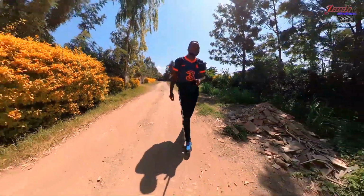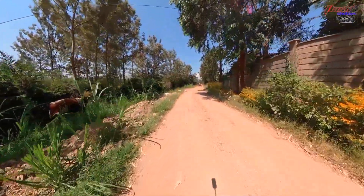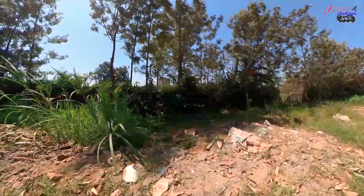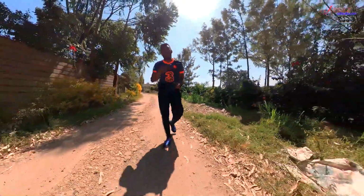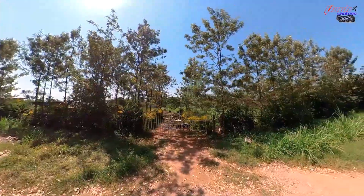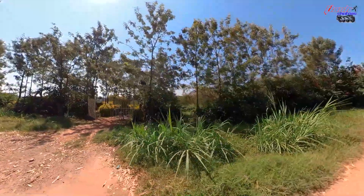This area is something very nice, very cool. You can even see cows. It's a nice place to raise a family, like an ideal place to stay, if you may ask me. Look at this. There are so many trees, even more than houses. Yeah, it's a nice place to me.